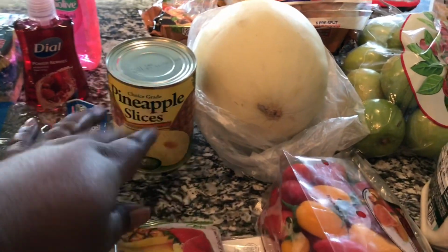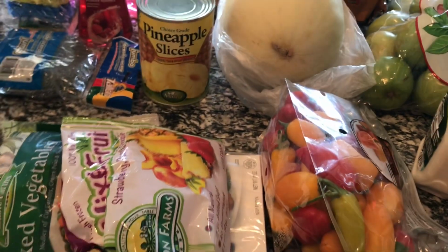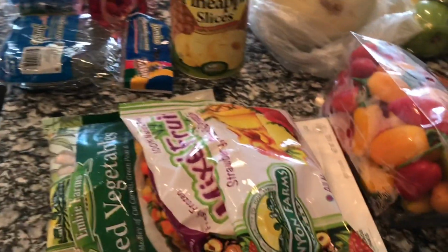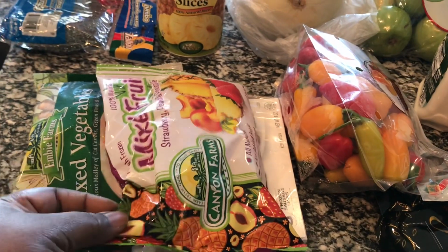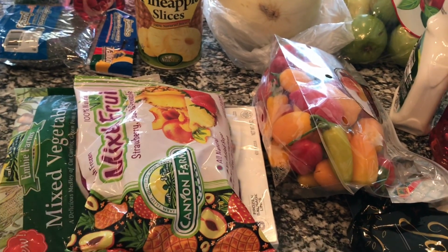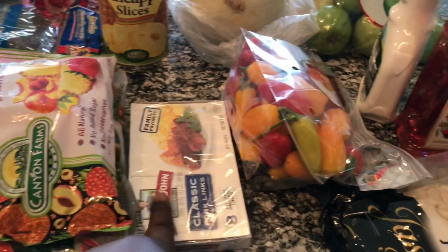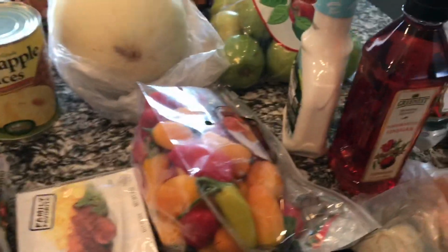Then I also got some pineapple that's gonna go with some shrimp that I have in the freezer for my husband. You guys know I can't eat it. I got some frozen fruit to help along with the fruit I already have for my smoothies in the mornings. I got some frozen vegetables. I got some breakfast sausage.